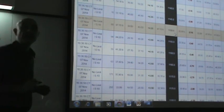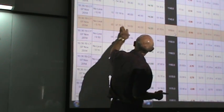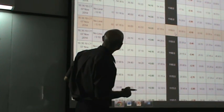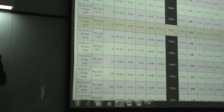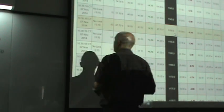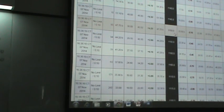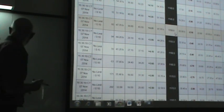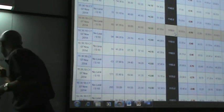All right. You say, for 1150, what's the price? The price for the settle is 43. Prior settle, 43.50. And what's the next one? 40.30. So this is for 55. How much is the change?